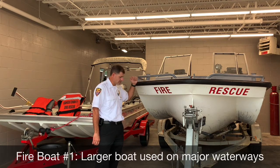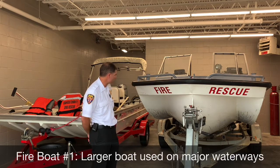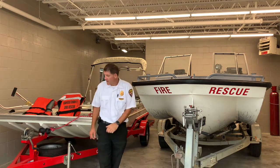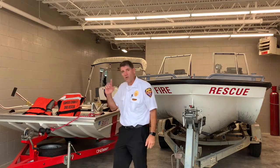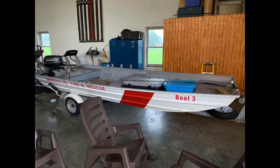It's been here for as long as I've been here. Not even sure how many years that Sea Ark has been in service, but that is Fireboat 1, and that's Fireboat 2, and then we have Fireboat 3, which is stored at our East Station. So with this added this year, it enabled me to move our older boat out there for a quicker response on the east end in case of a water emergency.